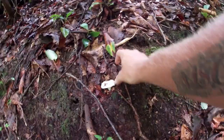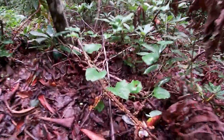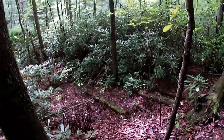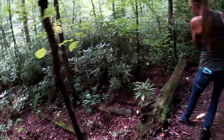Like here, right here, babe. See it? Yep. So many mushrooms. Oh, look. So many. Oh, it looks like they just shot up another little one. A big yellow one right there. Look, another coral looking one. Bunch of little white ones.